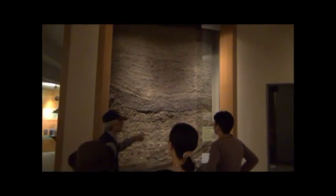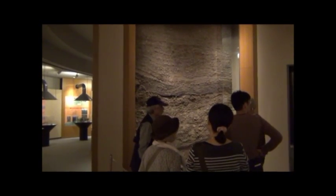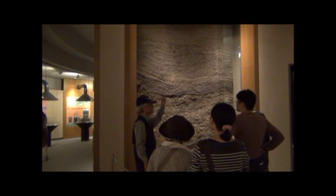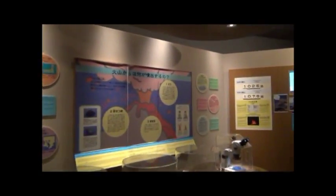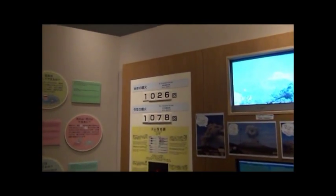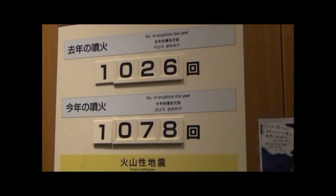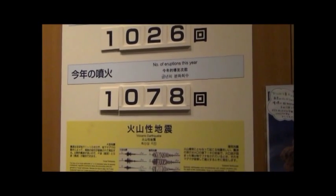This is a layer of the land. Scientifically, people can trace when, how much massive eruptions take place in the past. Last year, this is the number of eruptions last year, 1,026 times. And this year already recorded 1,078. So this is still middle of October. Numbers increasing compared to last year.